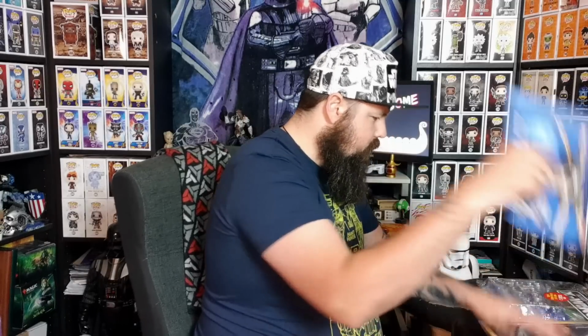Let's get this out. Let's get the magazine out first of all. It's open on the bottom. Oh, it's almost open on the bottom. Let's do it without damaging the magazine. So what do we get in here? So we get lots of stuff.